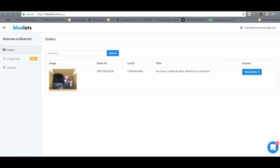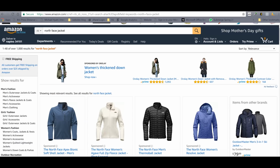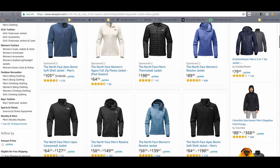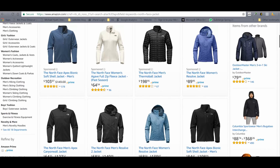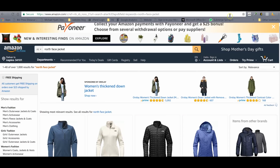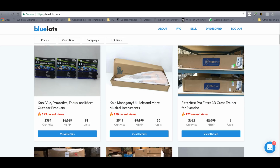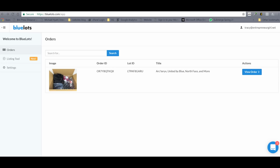And let me just real quick remind you how to do that. So one of the items on the manifest is this North Face jacket. So you want to find the exact jacket that you're talking about using the ASIN number, and you want to see the price that you can sell it for on Amazon. And then you want to pop over to your FBA calculator, and you want to run through all the motions of making sure that you're going to get a profit after all your fees, both with Amazon and also when you purchase the product originally from a place like Bluelots. So this is what I have done, and I was super happy to have ordered my first order.